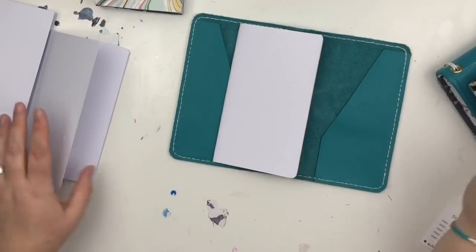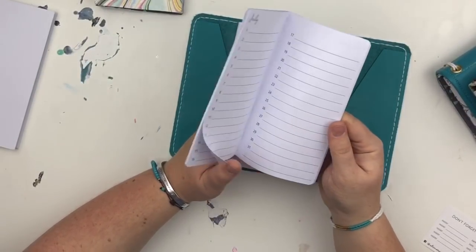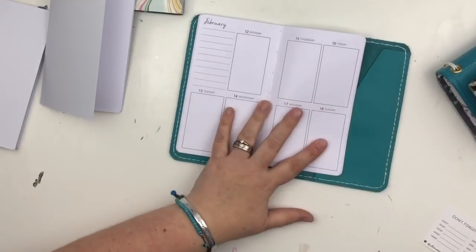I am changing. This was from the Ultimate Success Planner again, both of them. So I'm changing format.